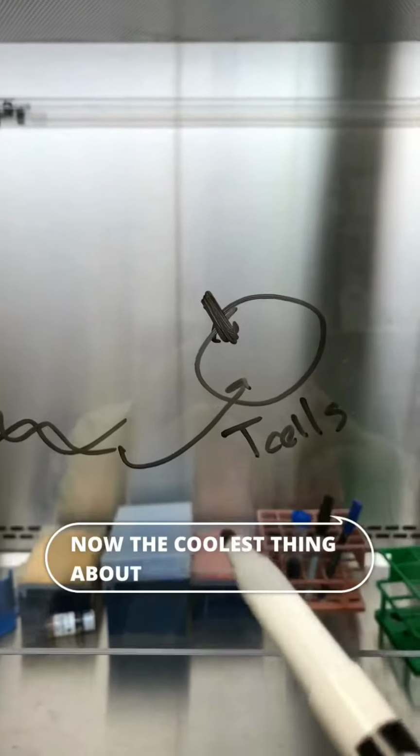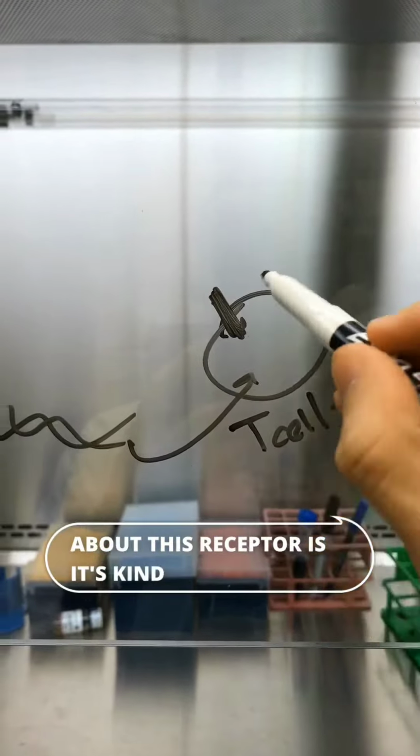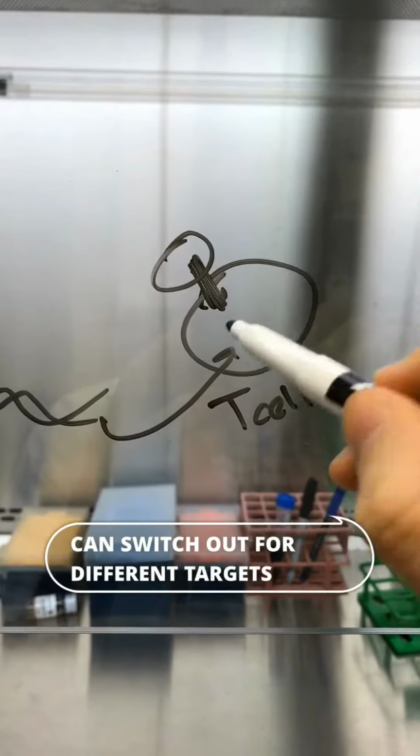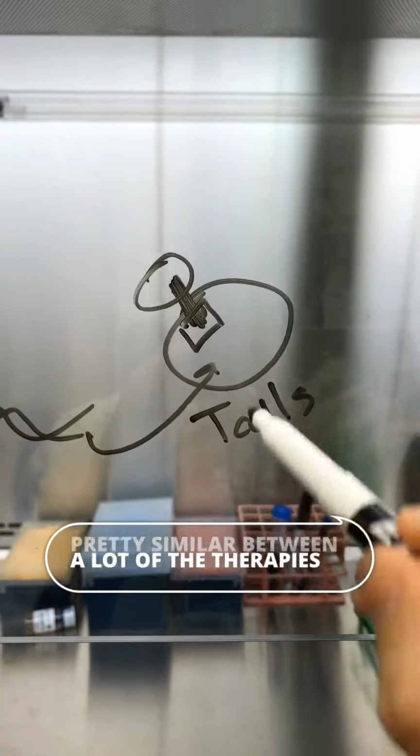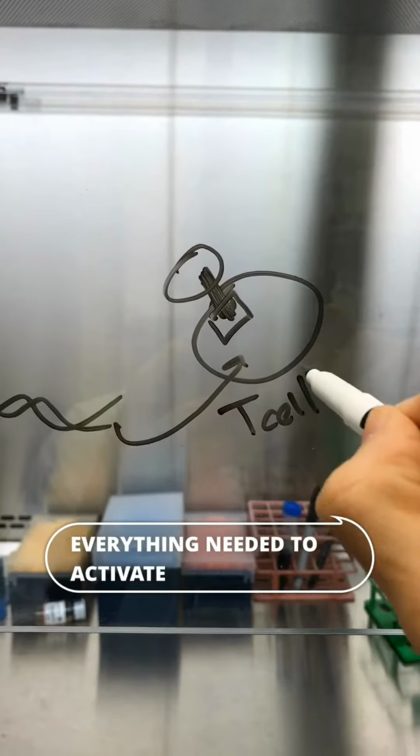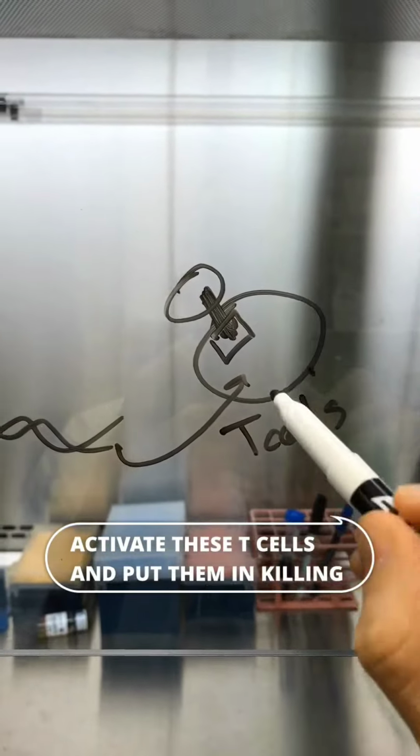Now the coolest thing about this receptor is it's modular. There are different parts to it. The outside part we can switch out for different targets. The inside part is usually pretty similar between a lot of the therapies, and that has everything needed to activate these T cells and put them in killing mode.